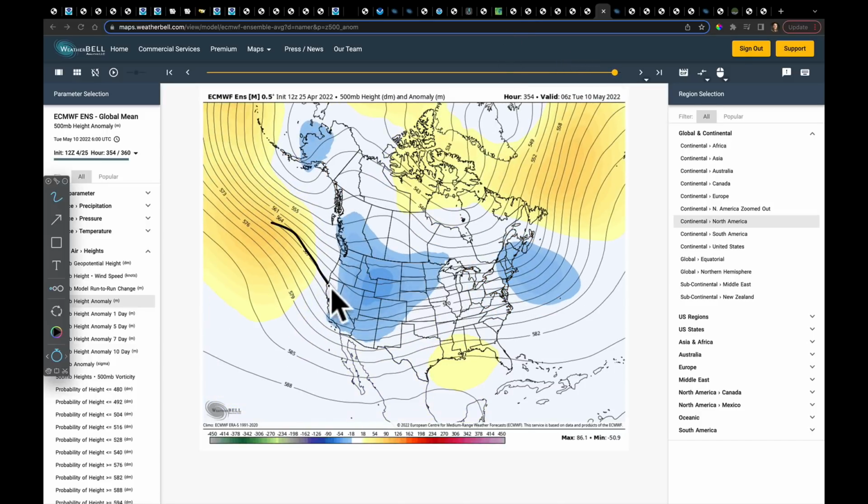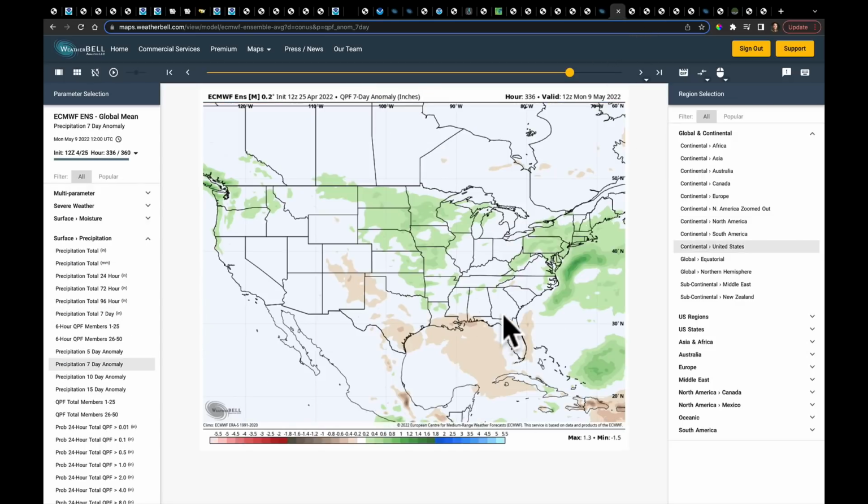And we get set up like this. Now, a lot of us that like to storm chase would look out here and say May 10th, trough in the Four Corners. That's going to be the potential for more storms in this area. And they're right, and the models are picking up on it.